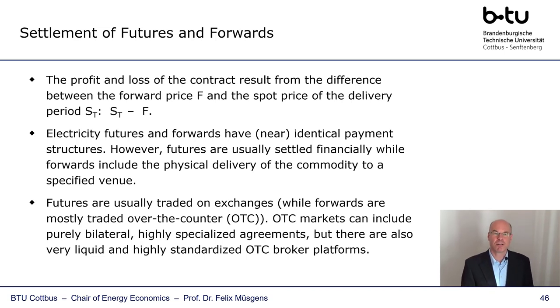But there's also some differences we will also cover. So let's start with the profit and loss of the contract, which result from the difference between the forward price and the spot price of the delivery period. So for the forward, this is S_T minus F. So the price on the spot market minus the forward price. And this is very similar for the future. It's also S_T minus F for the future in this case. Hence, I say in the second bullet, electricity futures and forwards have near identical payment structures. It's always depending on the spot price, whether it was worthwhile in the end or not, buying or selling the forward.